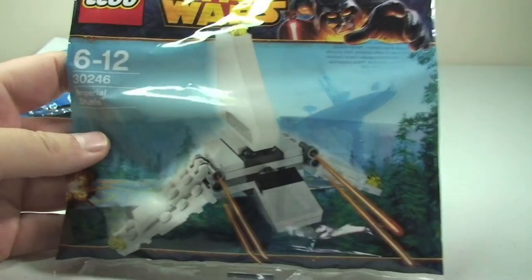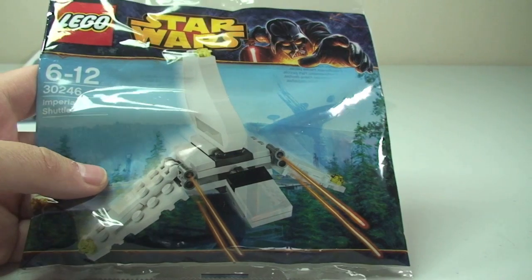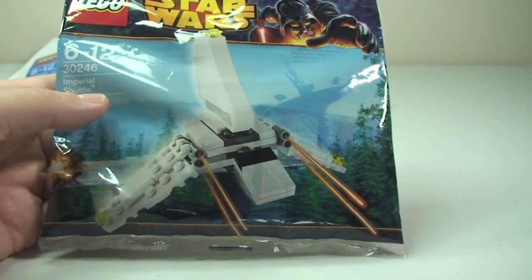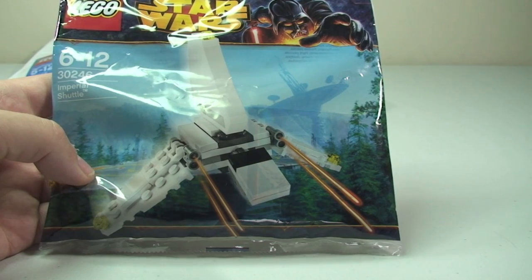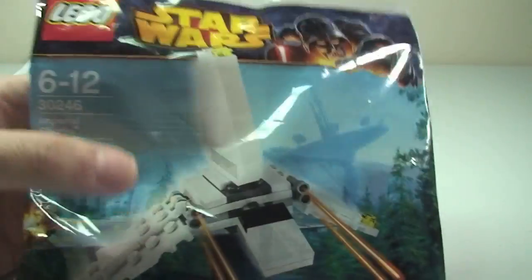This is a bit of a funny one, the Imperial Shuttle 30246, because I asked him for this, but then sent him one back as well. The reason was, one, to try and make him laugh when he opened it up and saw it, but it probably confused him more than anything because I'd already ordered quite a few of these anyway, so I've got a lot of these in my collection now.